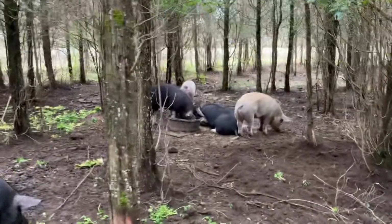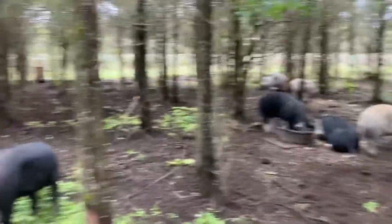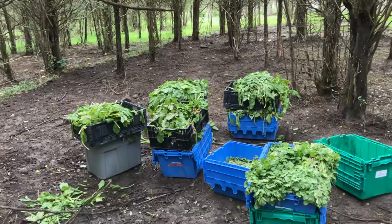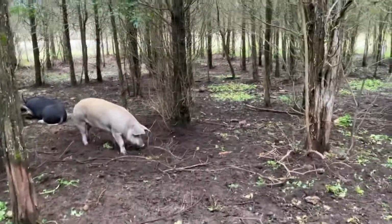Just came out to see the gilts and it is a nice fresh morning on September 28th. Feeling good this morning. I took a half day yesterday, came back and this was waiting for me. Tons of market produce in there and a variety of greens. And these girls are in their last few days of this paddock.